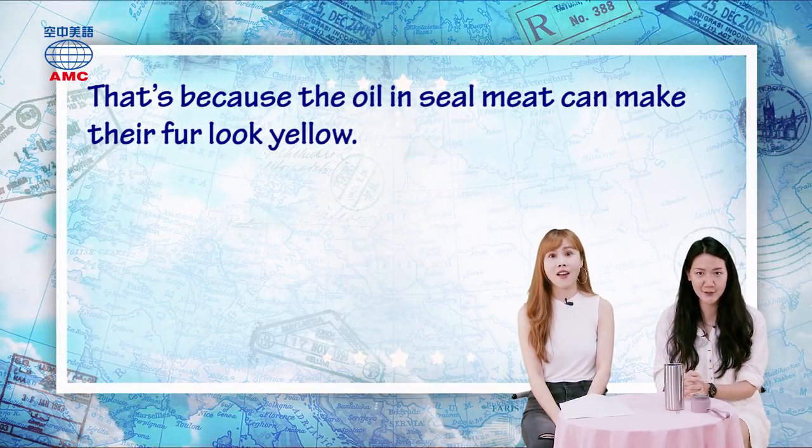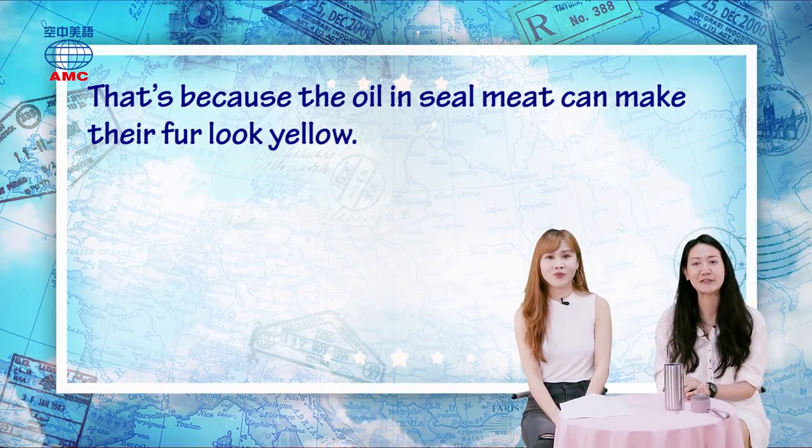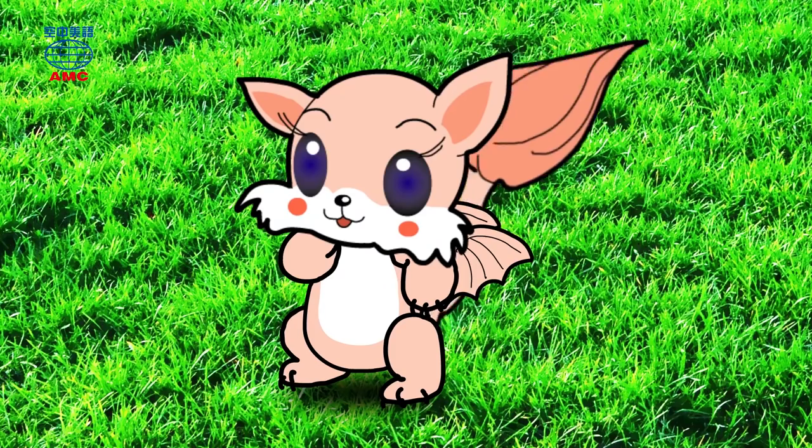All right. So that was a pretty interesting article with a lot of fun facts. That's it for today's article on polar bears. Who knew they're not actually white? Now I really want to go see them. But before we do that, let's go to our wrap up.